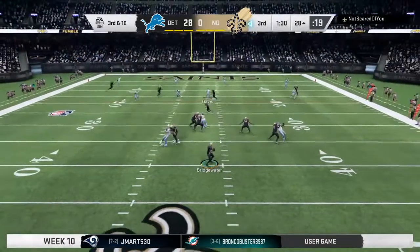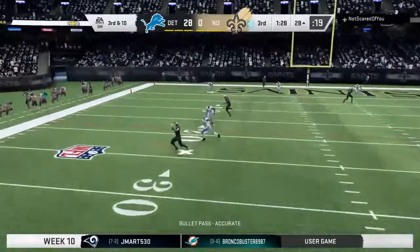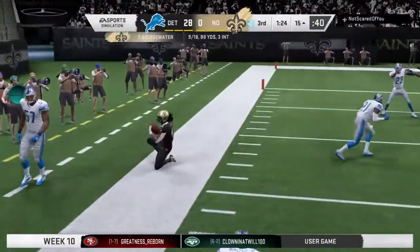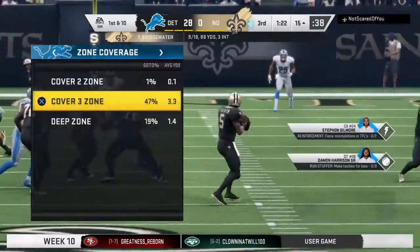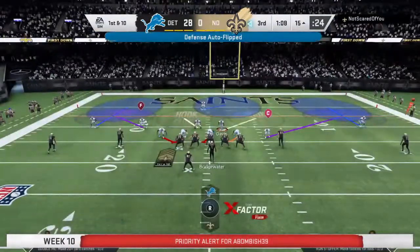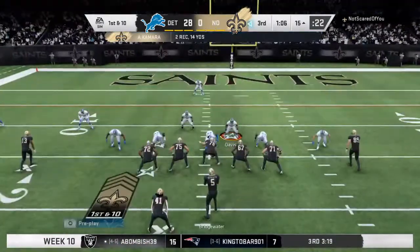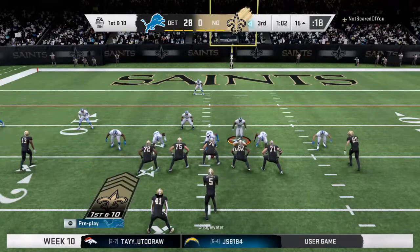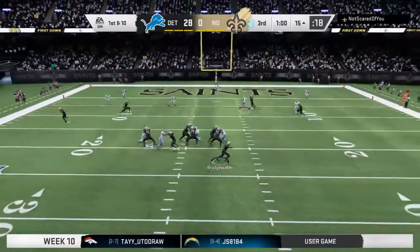From the shotgun, it's Bridgewater. Out of the backfield, that's complete to Kamara. And taking it to the 15-yard line before he's brought down. It'll be a Saints first down on a pickup of 13. Took till the second half, but finally a red zone opportunity here. They've got a 1st and 10 at the 15.